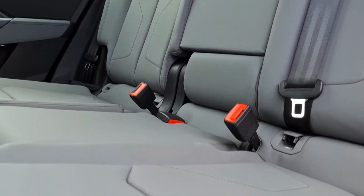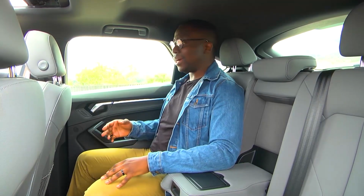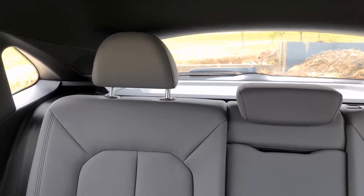So jumping in the back of this Q3 Sportback, the first thing we need to speak about is headroom. And if you look here, my head is actually quite close to the roof. The only problem is many people are taller than me. I'm only 5'7", so if you're even slightly taller, you might find that your head would start to crane, which is not a particularly good thing in a car like this.